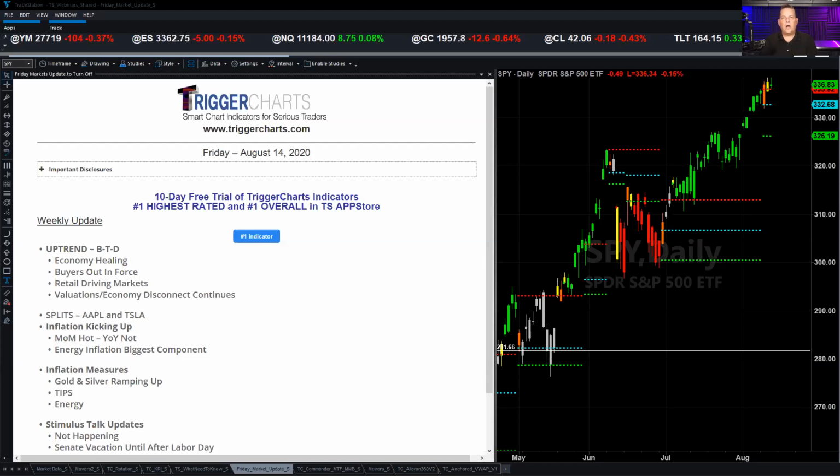Well, you don't put the SPY, let's say, January 15th, 2021, strike price 330, which would be currently in the money, on the chart. No, that's not what you do, because there's not enough trading and volume that goes on there. You want to look at the SPY. You want to utilize that.